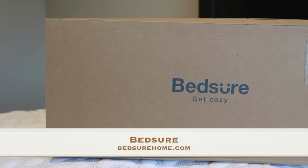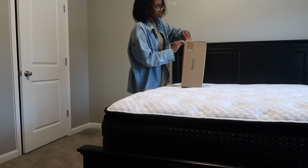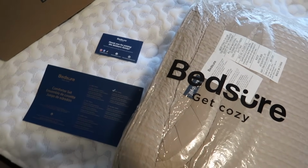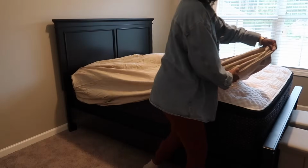They are a brand that focuses on cozy bedding. On their website, they have a huge variety of bedding essentials. Today, I'll be sharing their waffle weave comforter set, two sheet sets, and their plush faux fur blanket. Keep watching to see how I update my home using the BedSure pieces.